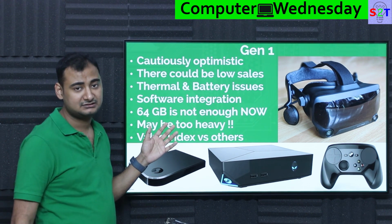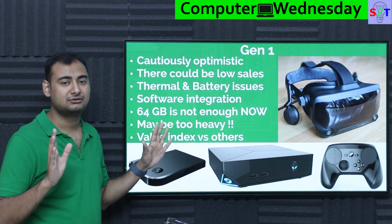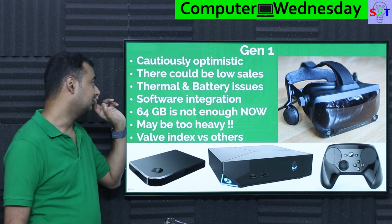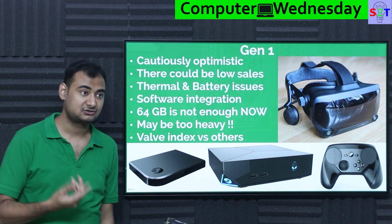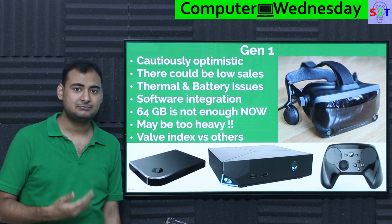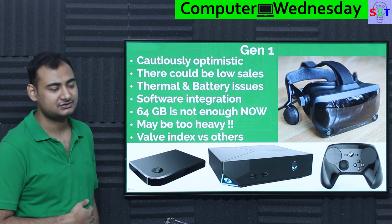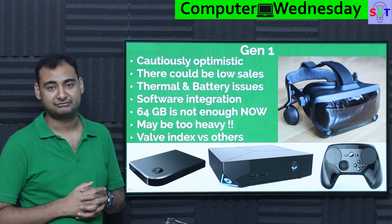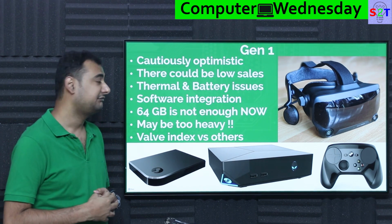Then we have to understand the second aspect, which is always found out after it has reached the main market: thermals and battery. Thermals is an issue because it's a complete desktop grade APU. Heck, if it was coupled with a large heatsink, it would perform like a big desktop. So how they are managing it in the real world, not in a lab scenario, not in the hands of a few people, but how it's performing in everybody's hands.